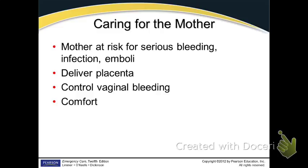You don't want to just focus on the baby and forget that the mom is there and she's lost a lot of blood and she's super tired out and all kinds of things are going on. You deliver the placenta, you try to control bleeding, don't put anything inside the vagina. So if you've got pads, you've got a lot of bleeding, pack it around the outside to try to soak up the blood, but you don't want to put something inside. And keep them comfortable.